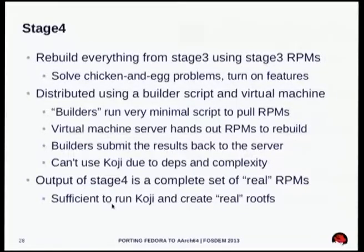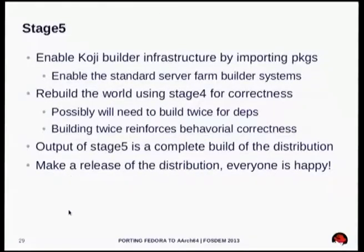Once we get out of stage 4, we have this kind of giant set of RPMs. The whole thing's been built, more or less. The whole basic install has been built. But it's still not official. It's still not been built using our standard build system. So we then build it one more time. In the case of AArch64, we'll probably build it 2 more times because we want to make sure that everything's been built correctly once and then used again to build everything correctly a second time. So we just love compute cycles, and we'll use a lot of them.